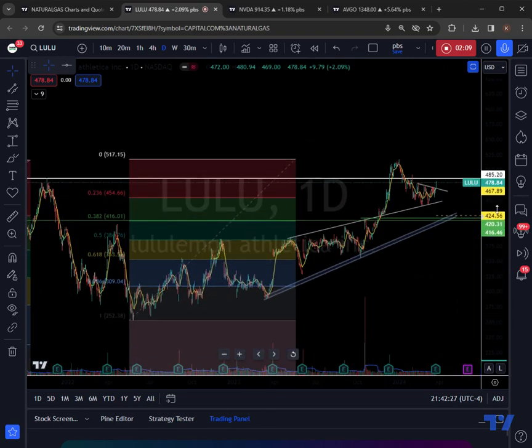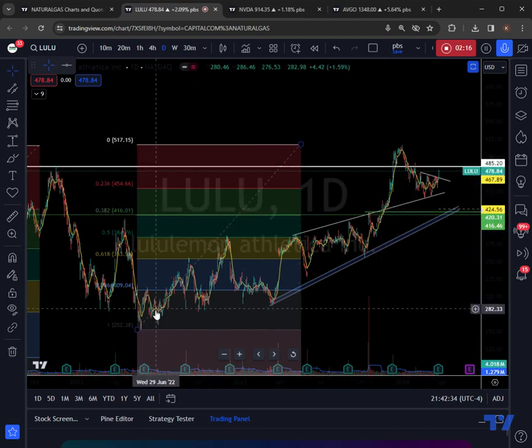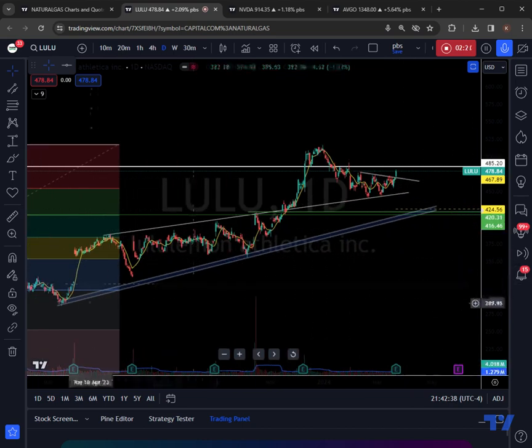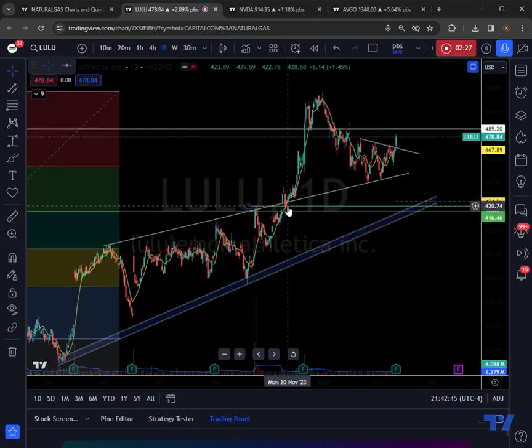So at this point, I'm looking at this larger term trend. Not only do you have mega support at 416, that's a 382 fib from the low to the high here, you're going to have this upsloping trend line in this vicinity starting in this range. And then you also have some pretty big daily gap fills sitting around this 420 zone.